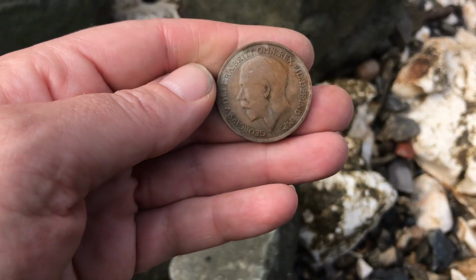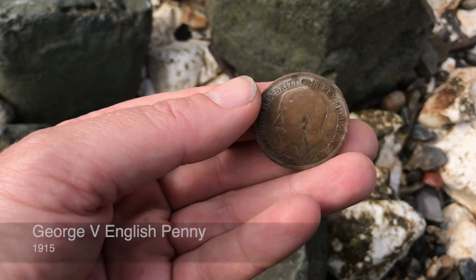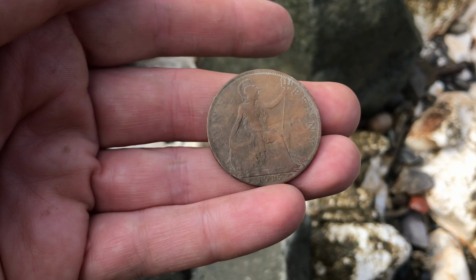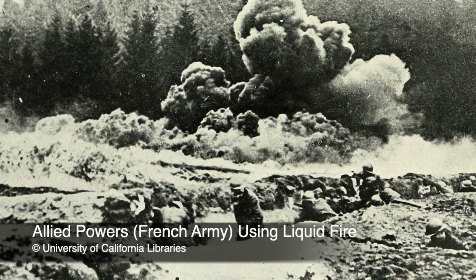Gorgeous bust on there, very clear. Yeah, nice one. Pleased with that. Continue having a little look round here. There we go. A quick mention of the First World War at this point. Finding a George V penny, how could I not?